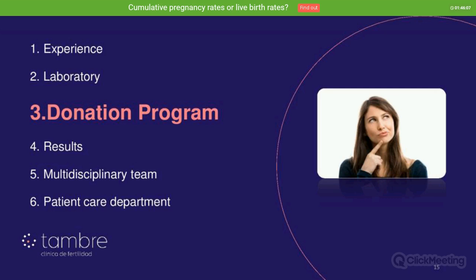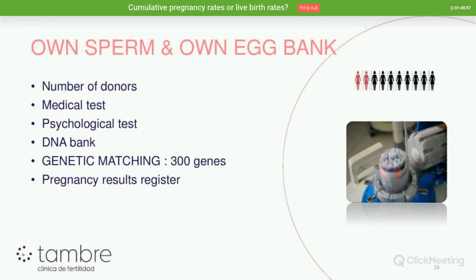To move on, I will talk about a particularly interesting topic, which is the donation program. If you're planning to use sperm or eggs from a donor, the clinic should have its own bank. It is also very important that all the donors have a wide variety of medical, psychological, and genetic tests done, such as karyotype. I would like to emphasize the convenience of having the DNA of your donor stored with no time limits, just in case you need to study it in the future.